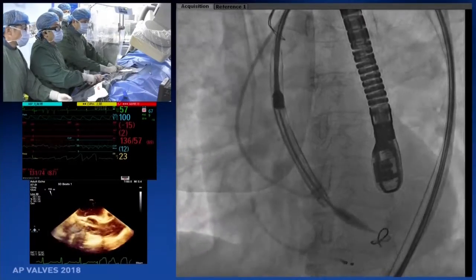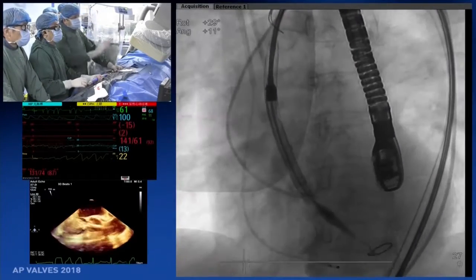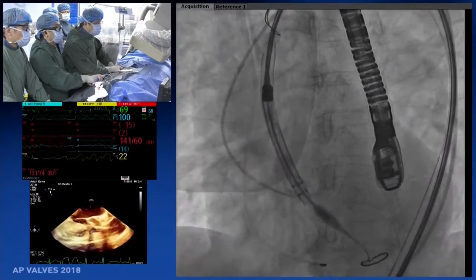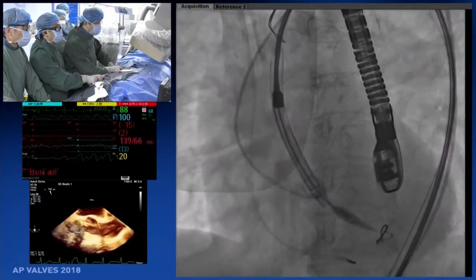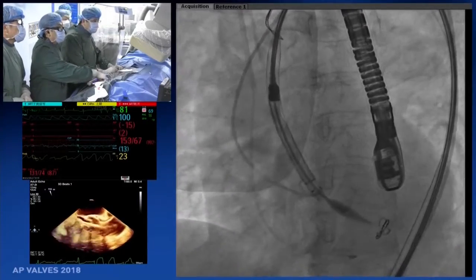Okay, so let me check one more time the angiogram to see what is going on. Maybe the device is a little bit too deep. Especially for this kind of patient, it's better to have a higher deployment. But we cannot let the device pop out. We don't want the device to pop out.